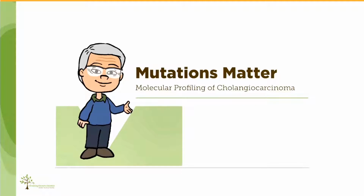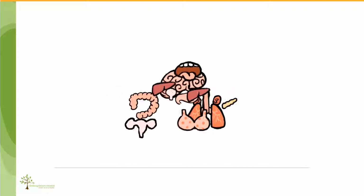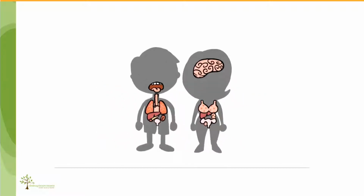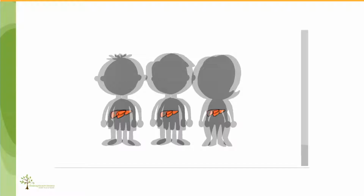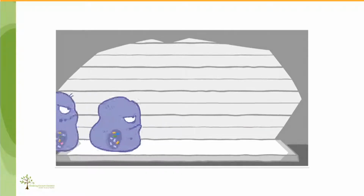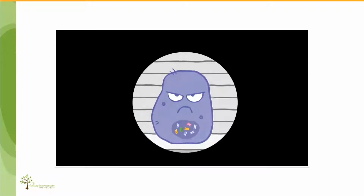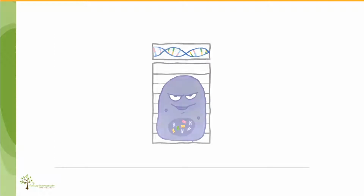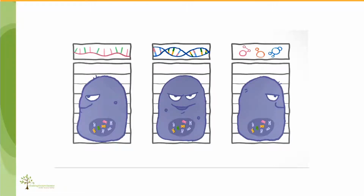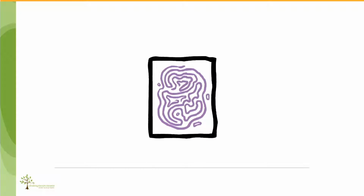Molecular profiling of cholangiocarcinoma. There are more than 200 different kinds of cancer, each named after the part of the body and type of tissue in which it's found. But even among people with the same cancer, no two tumors are exactly alike. That's because the cells that make up each person's tumor have their own unique features, or mutations. And those mutations can affect how or if the tumor will respond to various treatments. Molecular profiling looks at the DNA, RNA, and proteins in the cells that make up a tumor. This testing can identify specific mutations or biomarkers that might make your tumor respond well to certain drugs.